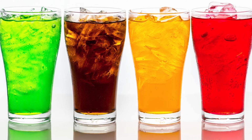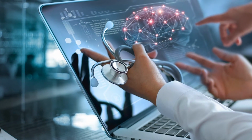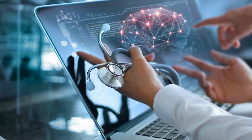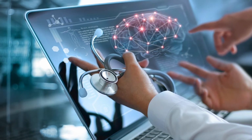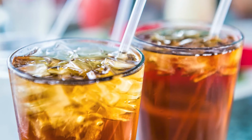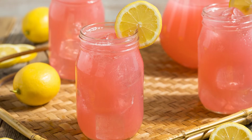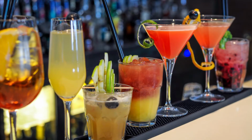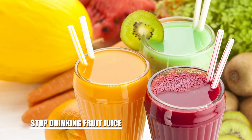Sugary beverages appear to be even worse than high sugar foods. Since your brain doesn't process liquid calories the same way it does solid ones, you're likely to end up consuming too many calories later on and storing them as belly fat. To lose belly fat, it's best to completely avoid sugar-sweetened beverages such as soda, punch, sweet tea, and alcoholic mixers containing sugar. Number 7, stop drinking fruit juice.